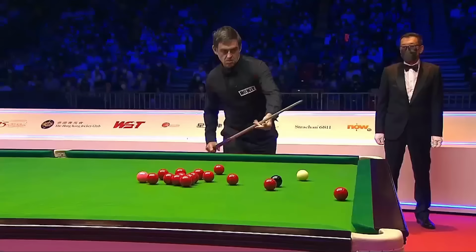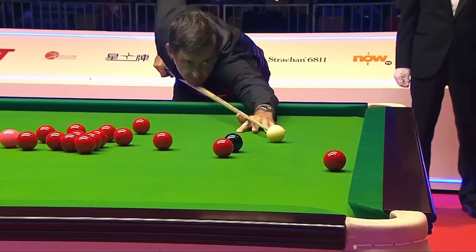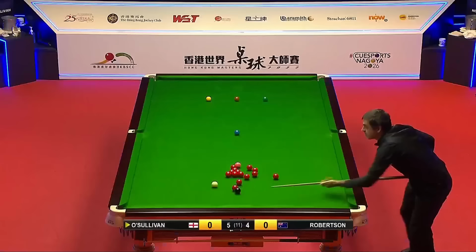Mistake in any frame, there's a chance of being the player's last. Now a little full ball cannon on the red. No, oh, that'll do. Beautifully played.